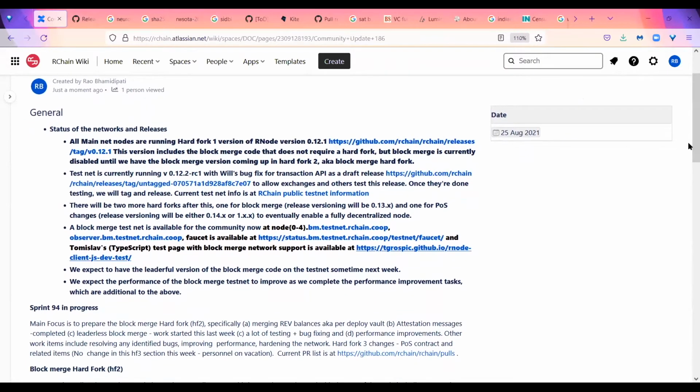The mainnet, the same version is running, but on the testnet, we have a version of the code base with Will's bug fix for the transaction API. Right now, we haven't fully tagged this release yet, but we wanted to put it out there on the testnet so that the exchanges and others can test. Once we get confirmation that everything is working for them, we'll tag and release this and move it on to the mainnet. So that's the only difference between the testnet version and the mainnet version at the moment: a bug fix for the transaction API.